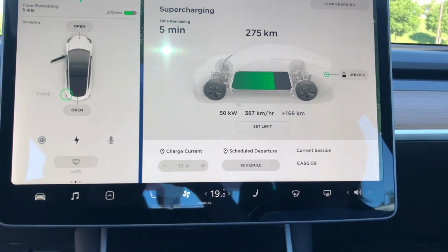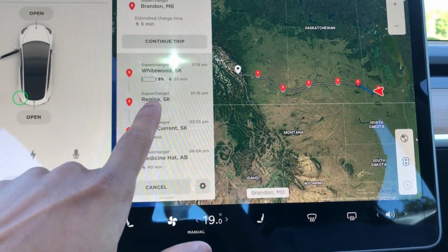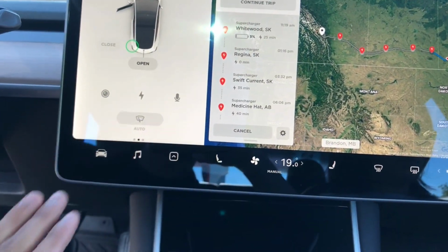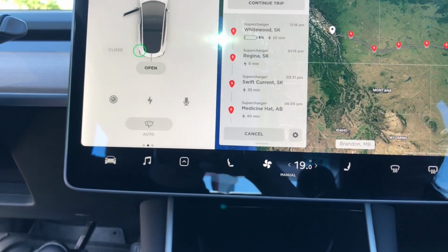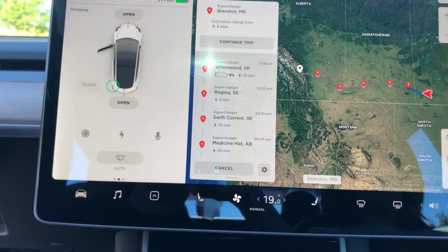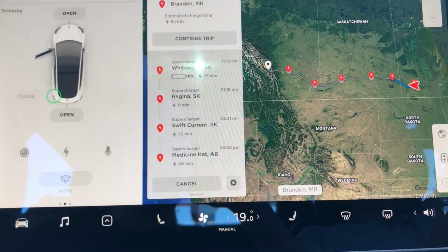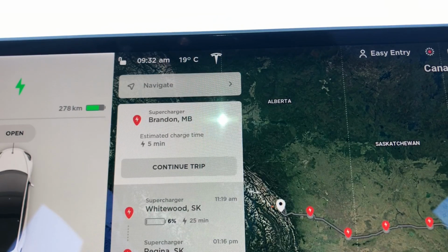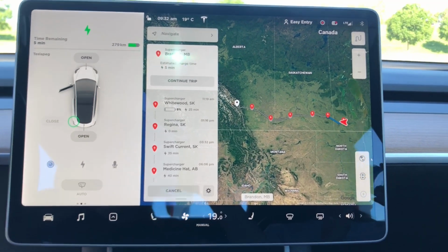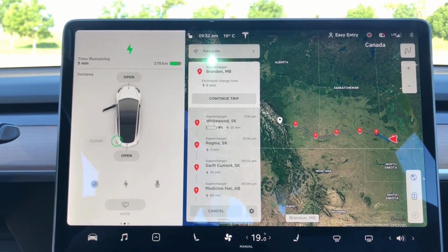Right now it's almost done supercharging. It says 5 minutes left. What I can see here is that I'll have 5% when I get to Whitewood, Saskatchewan. I don't want that. I want at least 10% of battery life or a little bit more, so that I have a little bit of breathing space and I don't suffer from range anxiety. So yeah, let's get that to around 15%, and that's when we can leave. Right now we're up to 20 minutes, so I guess Tesla's estimation was right. It does take 25 minutes to fully charge, and I guess I'm gonna wait until it fully charges.